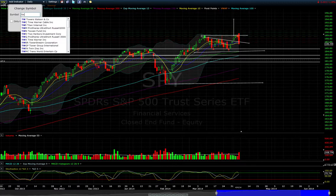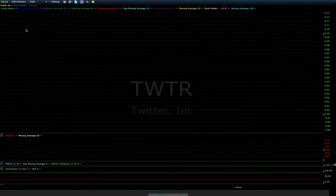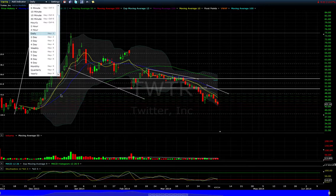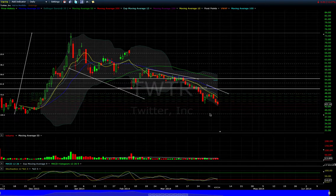Let's go over Twitter. I did mention that it is making that bigger pattern on the monthly chart, and you can see this big up move and nice inside consolidation. Let's go to the monthly chart. I said all these levels were minor. The 50 dollar level on Twitter was minor. Got that bounce there. I played it here intraday. Now it's breaking down. It wants to come in and test this $40 level.